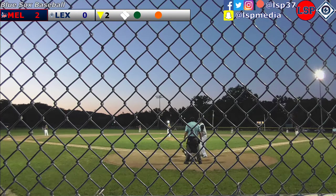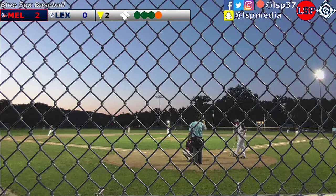19 pitches in that first inning for Smeglin, only 10 for strikes. That runs down in, and it's 2-1. Threw almost as many pitches in the first inning as Karras has thrown through the first two combined. Down and away, 3-1. Graham, Vigers, and Silvestro, some longtime Blue Sox, due up here this inning.